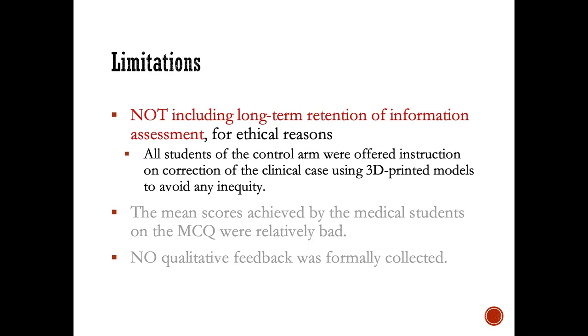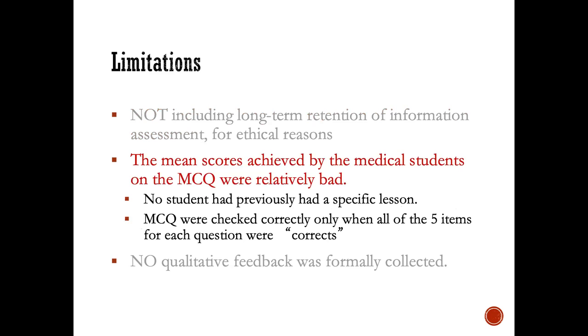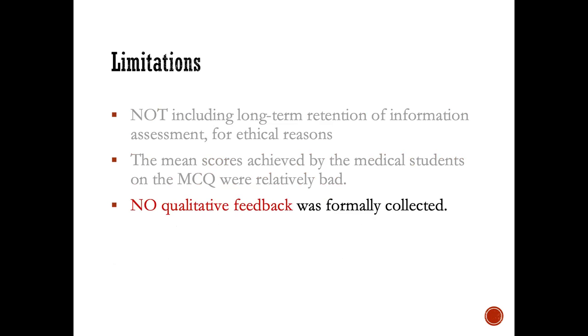Finally, there exist limitations of this study. It did not include long-term retention assessment of the information for ethical reasons. Due to a significant difference between the two teaching supports, all students of the control arm were offered instruction on correction of the clinical case using the 3D printed model to avoid any inequity. Another major point was that the mean score achieved by the medical students on the multiple choice questionnaire was relatively bad. It is because no student had previously had a specific lesson on this topic, to avoid any selection bias. And the question was checked correct only when all the 5 items of each question were correct. So this may be the main reason that reduced scores. And third, no qualitative feedback was collected formally.